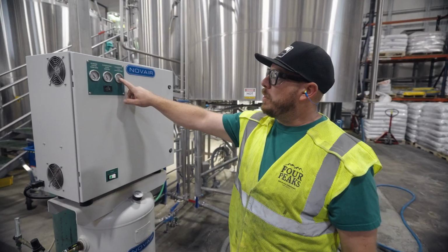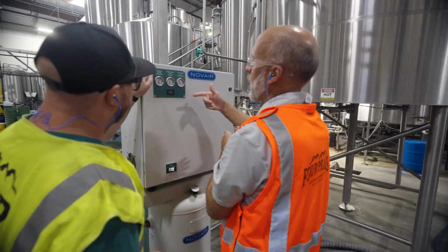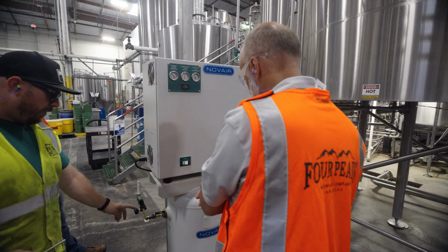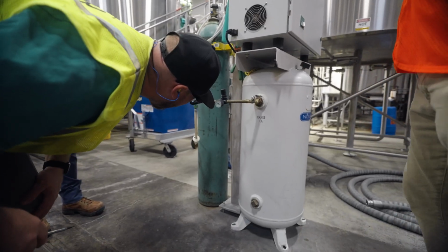The relationship between NOVAIR and Four Peaks started with just a simple Google search. They came up in a search that showed they make oxygen generation on a standalone system that stood up to what pressures we need and injection rate, and then we made a partnership.